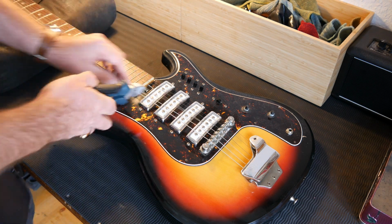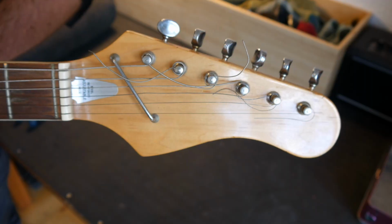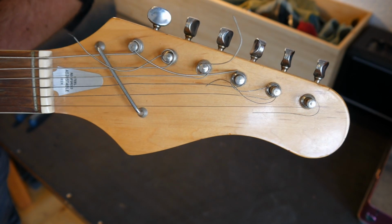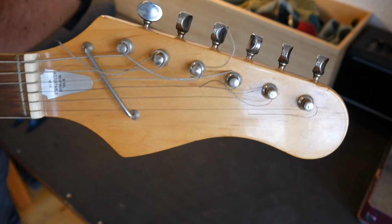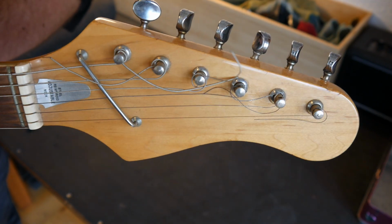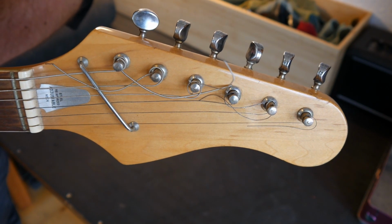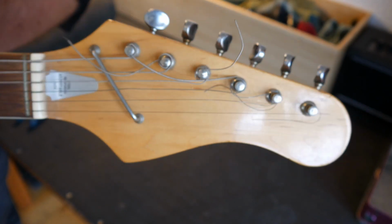Okay, so the next thing I'm gonna do is loosen the strings. As you can see, the strings are really old, and the way somebody had strung up the guitar is really not, you know, at all right and professional. So any guitar that I restore gets a complete fresh set of strings, and the first thing I'm gonna do is take these off.